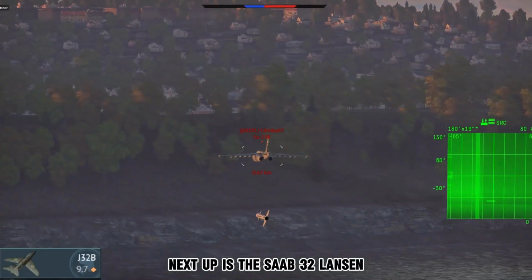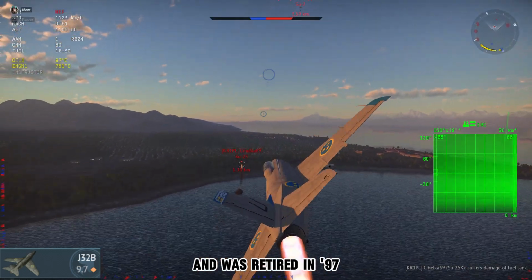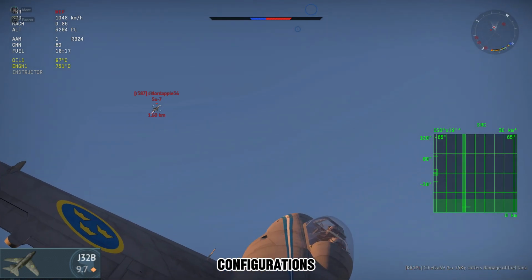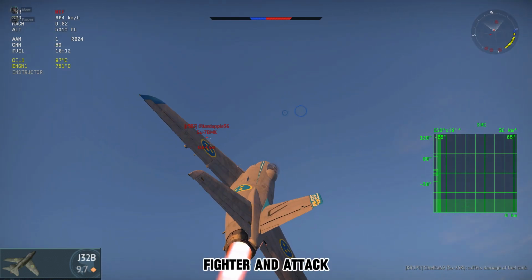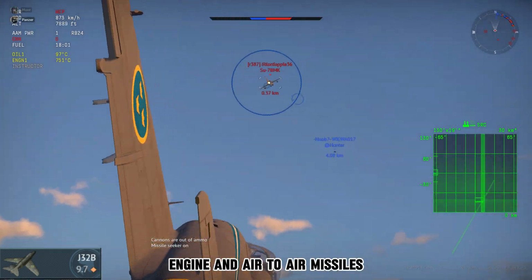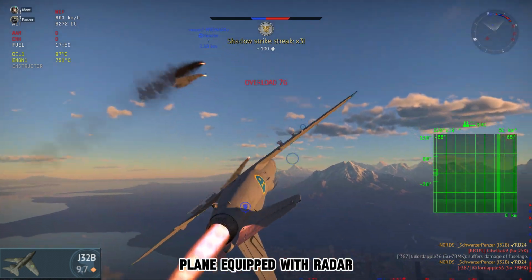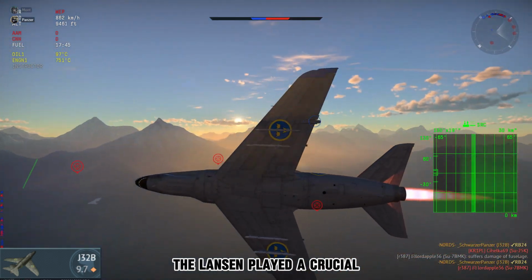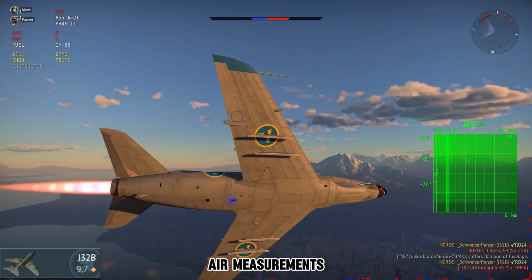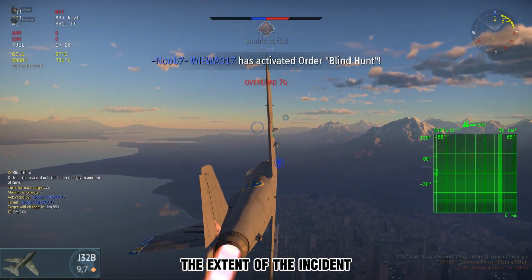Next up is the Saab 32 Lansen. It first took flight in 1952 and was retired in 1997. Like the Tunnan, it was constructed in 3 configurations: reconnaissance, fighter, and attack. The fighter variant featured a more powerful engine and air-to-air missiles. It was also the first Swedish-produced plane equipped with radar. The Lansen played a crucial role in assessing the severity of the Chernobyl disaster. It conducted air measurements for the Swedish Radiation Safety Authority to determine the extent of the incident.